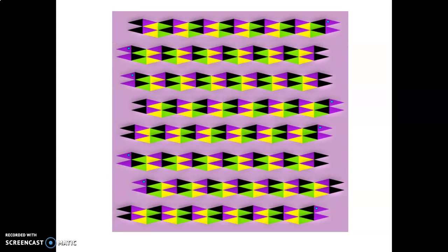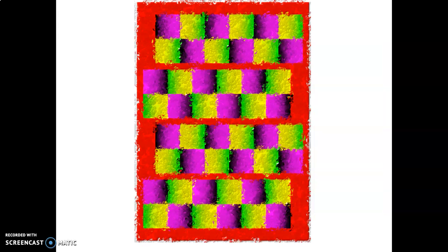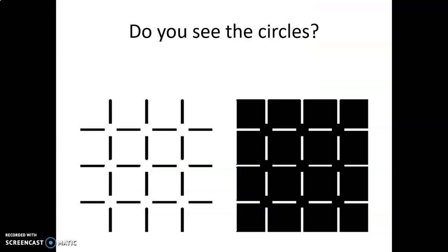How about this one? Those going left to right to you? Hope I'm not giving you a headache. Or this, the arrow seems to be pointing to the right and the little circles, or ovals, are going to the left. How about these? Are they wonkily wiggling around like they're floating on the water? I think those are cool. It's all about that fuchsia color, chartreuse, which is a lime green like a highlighter, along with the violet wiggling back and forth in your brain.